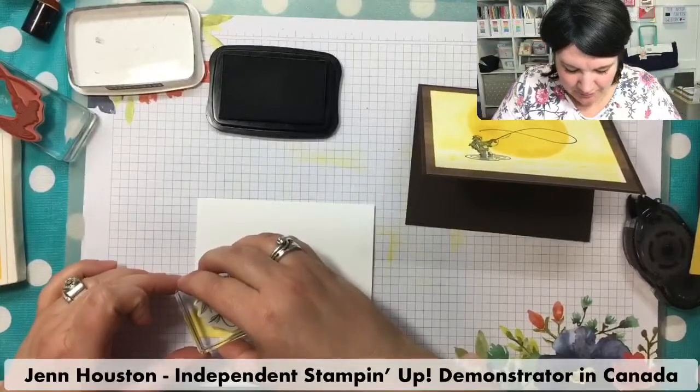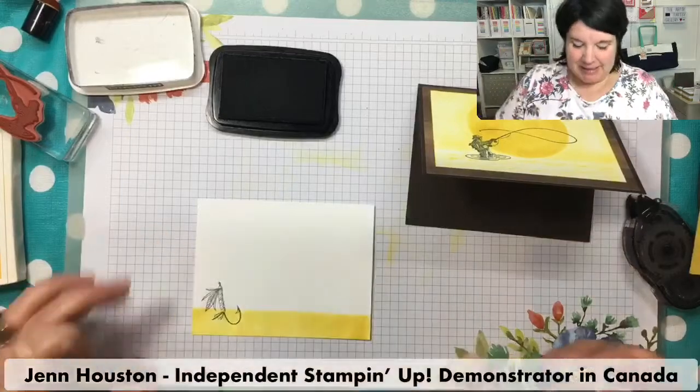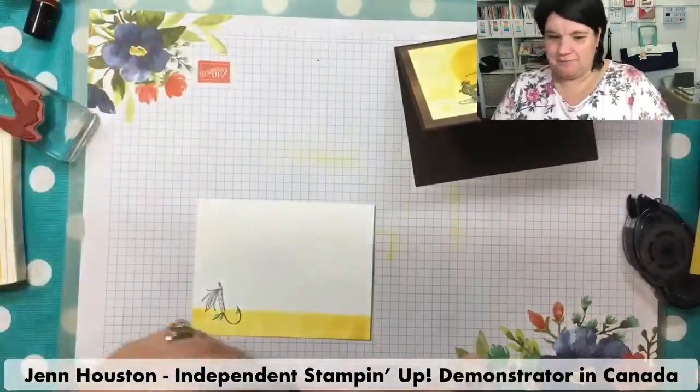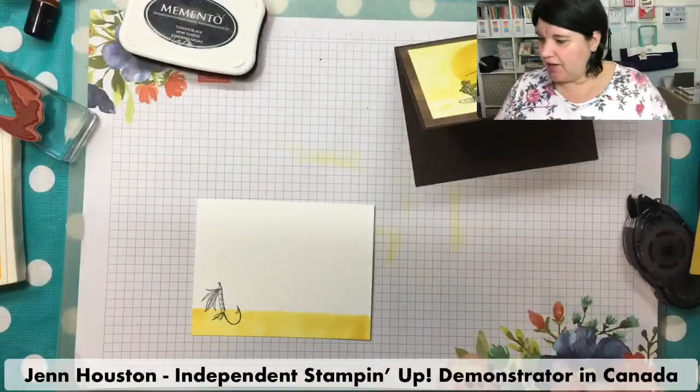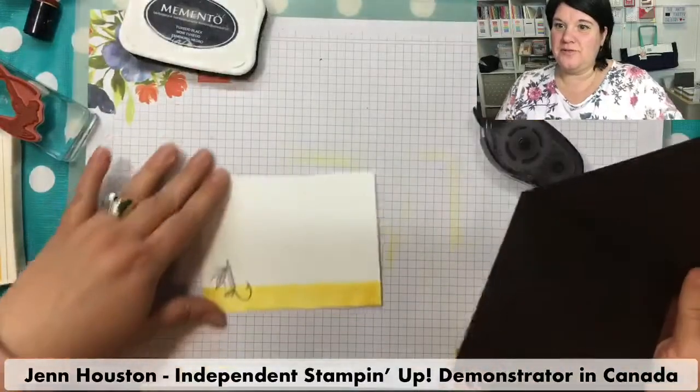I wanted something new. You know how you go through phases. Time to chop it off. So, still easy to do, thank goodness. All right, so that's all I'm going to do for the inside.